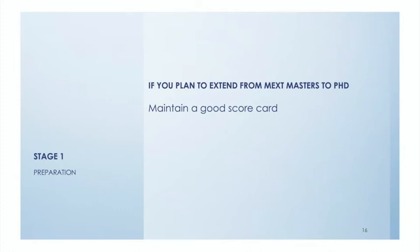I'm not sure how many MEXT scholars are here today, and even our first Q&A was related to this, about the extension. Because of Corona and everything, things are changing fast in Japan. But one thing that has changed over the last 4 or 5 years is a gradual decrease in the number of extensions from master's to PhD. Based on my discussions with different juniors and even people of the same MEXT year, a good scorecard leaves a big impression when you apply for the extensions.